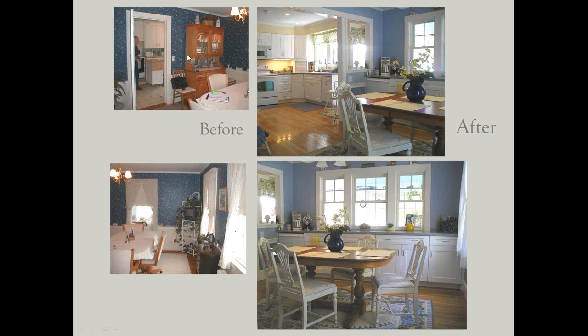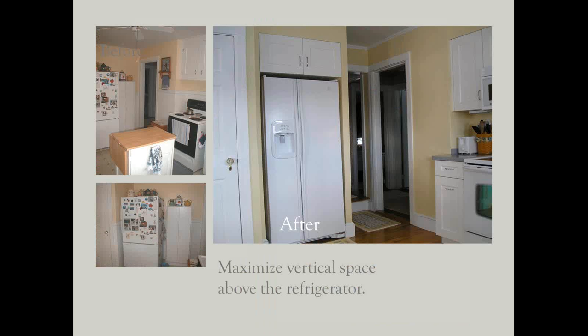Instead of the china cabinet, which seems to not be so popular today, consider some cabinetry with a counter space that is more functional for everyday living. So this is a great solution for that.